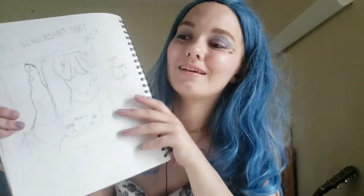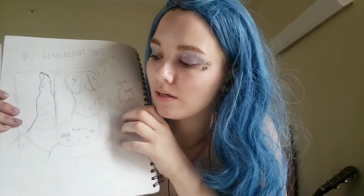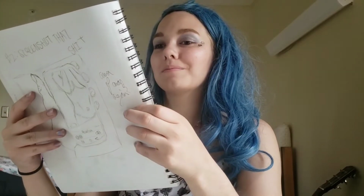This one was another idea for a painting. It was called Screenshot That Shit, which I feel like would have been a really good painting, but maybe one day I'll actually do it, because I was sending a bunch of ideas to my professor about what I actually wanted to do.